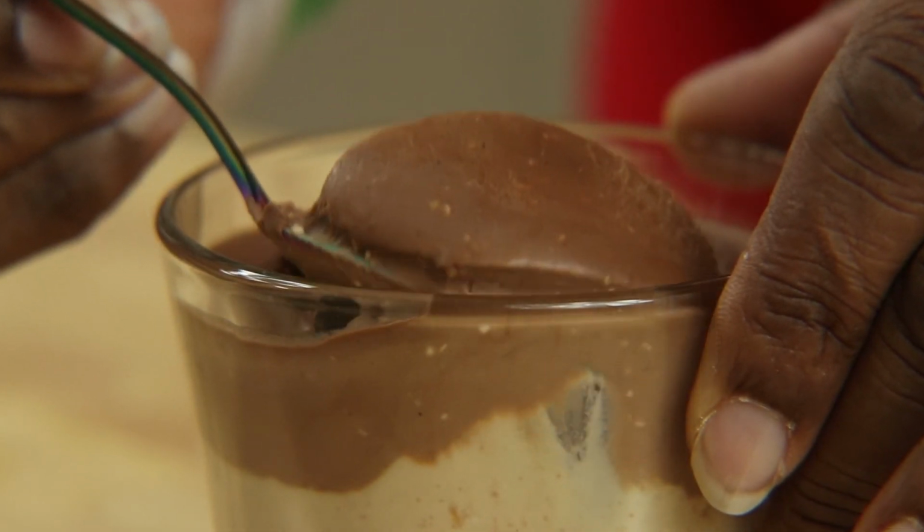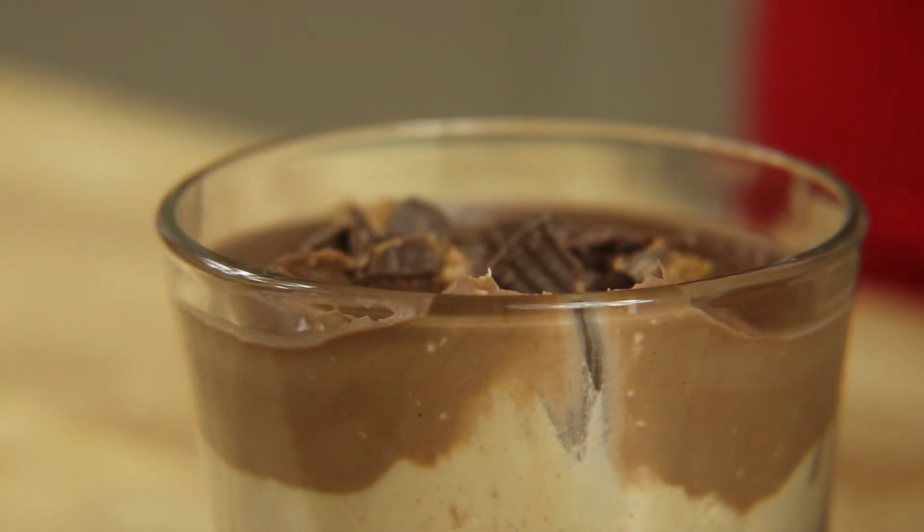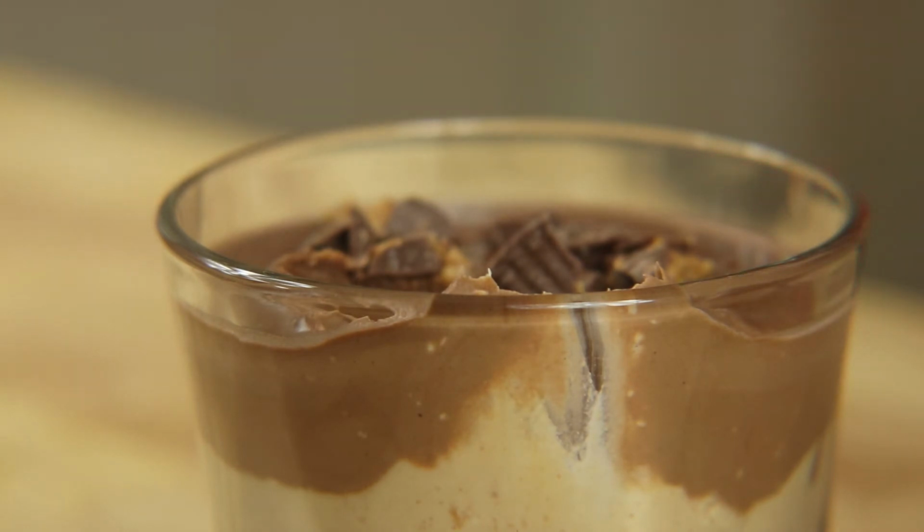And boom, there you go. You have keto pudding deliciousness in a cup.